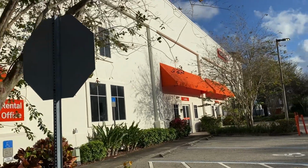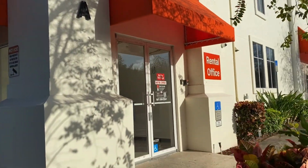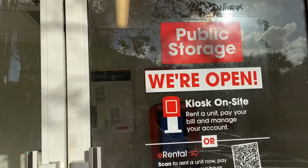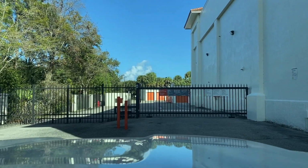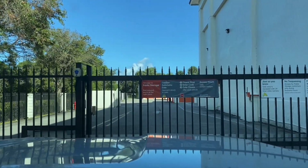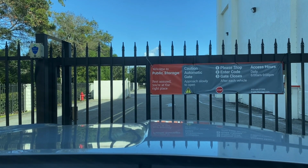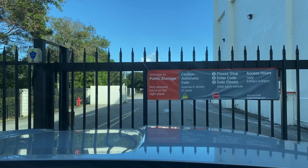All right, guys, we are at Public Storage in Palm Beach Gardens, and I want to show you something. Sign of the times. Rental office, right? We're open. I can take a glance in there and see what I'm talking about. That's on the way out, we'll take a look at that. That's maybe looking at the future of storage. Okay, stay tuned. We're going to be showing you the future of storage unit buying right after we go in and see what we got.